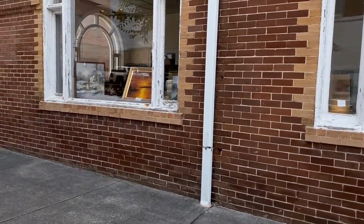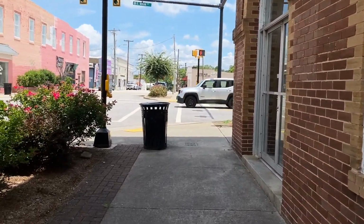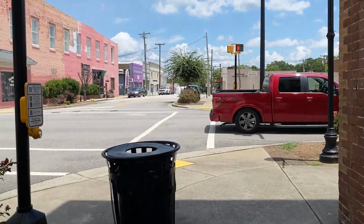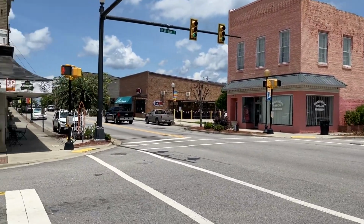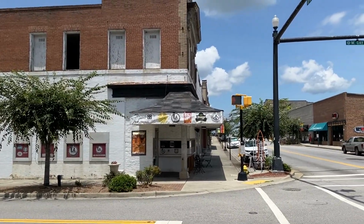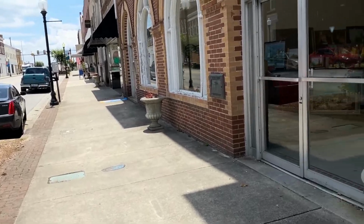You're going to own a building in a downtown area, you need to keep it up for the citizens that live here. That's just the way I feel about it. They need to make an ordinance where they at least have to keep their outside fixed. Look at that. If you're going to let it get run down, at least make the exterior look like it's decent. That's all I got to say about that. I'm going to get off my rant.